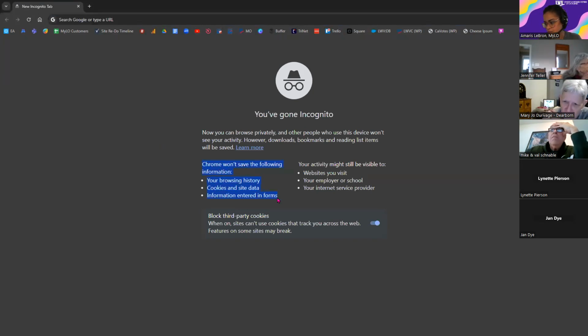This is mostly what I know about it. It does not save the following information; it essentially does not have the same cache that your regular tabs or your regular, non-incognito browser does. So if you're in the middle of trying to see your updates, you may see a difference between the incognito tab and the regular one. But I have not tested that myself. I'm just speculating based on how we're talking about the cache and how we know it operates.